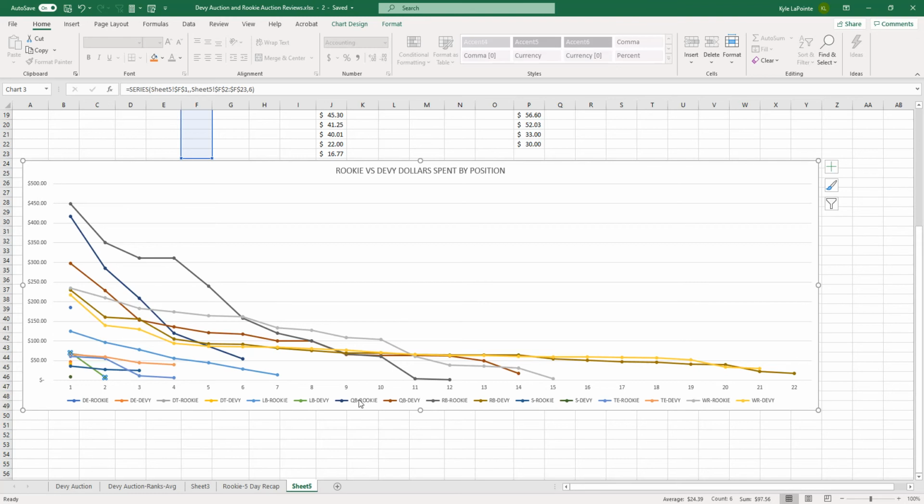But then we can get over here to the quarterbacks. So we have quarterbacks for Devy, and then our quarterbacks for the regular auction. What I want to show is that, man, the crossover point here between Devy position four and the rookie position four, there was a point where it became cheaper to buy the fourth rookie off the board, and then it became cheaper to buy the fourth Devy. And these trends really continued and were substantial.